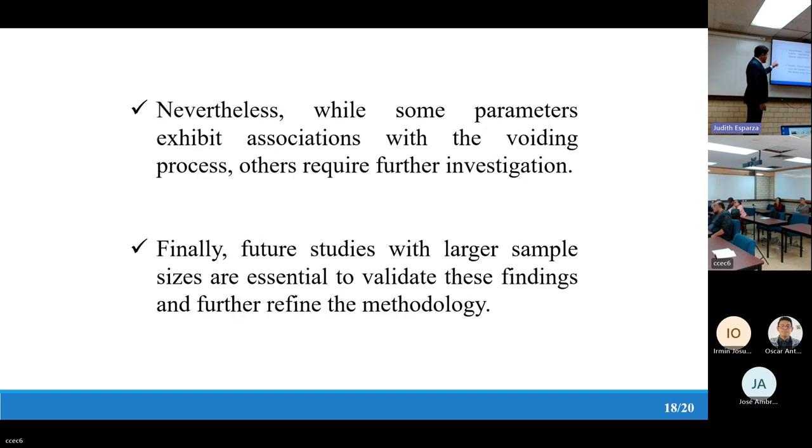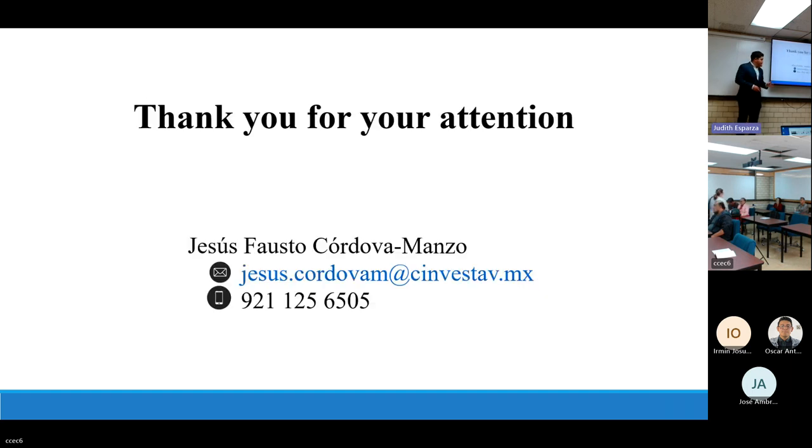Another thing to discuss is that some parameters exhibit some associations with the voiding process, and other ones do not. We expected a decrease in water, a decrease in hydration rate after voiding, and this did not happen. The hydrodynamics inside the body is a much more complex physiological phenomenon. And finally, future studies require an even larger sample to validate these results, because the main objective of this paper, as a pilot study, was to respond to this question: is it possible to monitor bladder voiding with bioimpedance measurements? So this is the result.